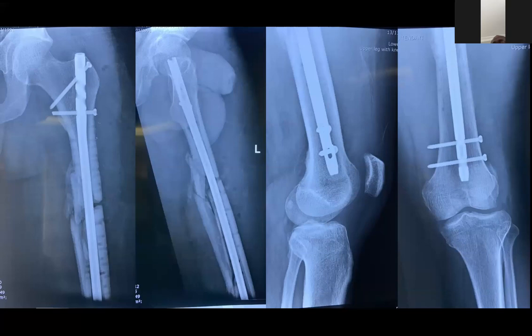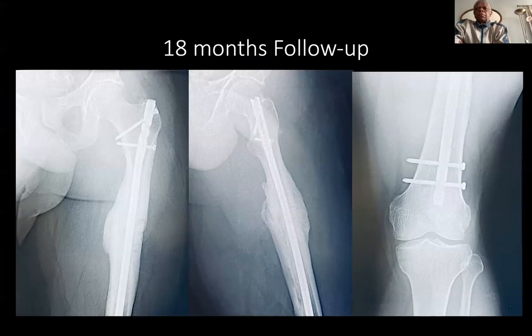If you don't have the proper armamentarium, it's better just to refer the patient to a center where one can actually obtain these implants. Don't hide the patient and do strange things in your hospital. Thank you very much.